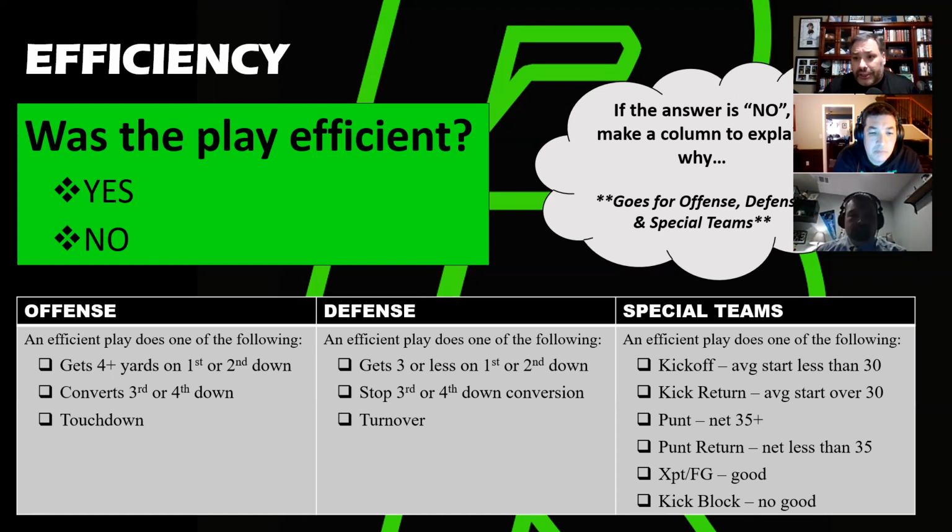On offense, this is what I used, and you come up with your own criteria. But on offense, if the play got 4 or more yards on first or second down, then it was a yes. So if we threw an incompletion, that's a no. We ran buck sweep, gained 5 yards, that's a yes. On 3rd or 4th down, it had to convert. So if on 3rd and 1, we gain 1, that's a plus. That's a yes. That's a hell yeah. Even if it's only a 1-yard gain. And in 3rd and 21, if we gain 16, that's a no. That play wasn't good enough.